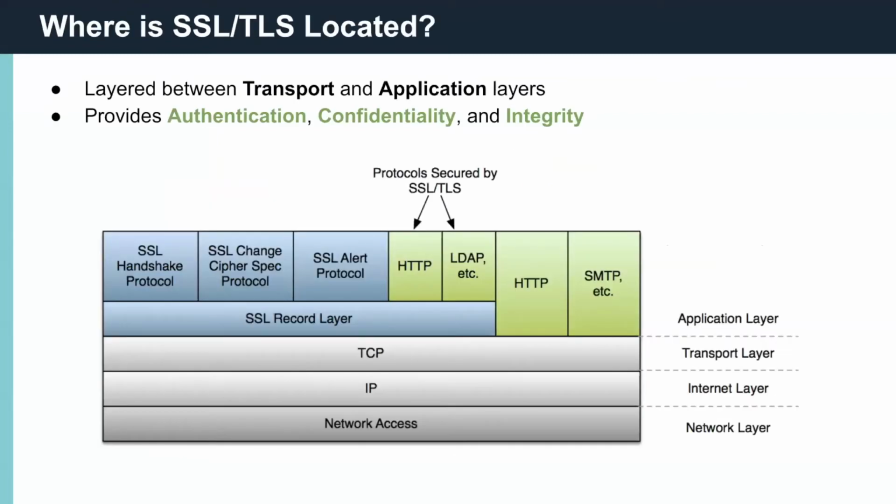TLS sits in between the transport and application layers. Here's a simplified diagram of the OSI model, where you have your network, internet, and transport layers on the bottom. SSL and TLS subprotocols are shown in blue here. And then green boxes are just examples of application protocols that could be either running on top of TCP/IP, your transport layer, or on top of SSL for a secure communication. SSL and TLS does provide three things: authentication, confidentiality, and integrity.